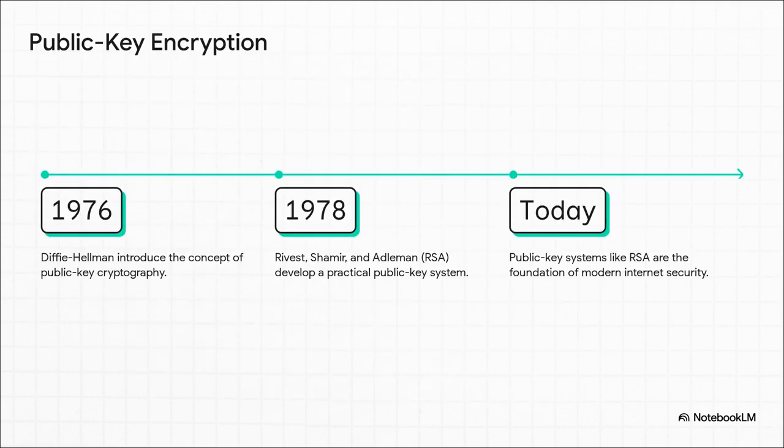Now, this whole concept didn't just appear out of thin air. The idea was first dreamed up by Diffie and Hellman back in 1976, but it was just a concept. It took 2 more years, until 1978, for 3 guys, Ron Rivest, Adi Shamir, and Leonard Adleman, or RSA, to create the first practical working algorithm that actually made it all real. And that's the system that pretty much runs our digital world today.